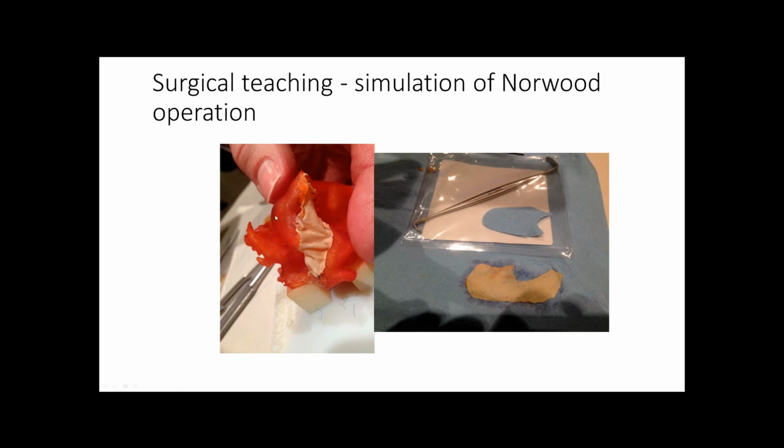And here are photographs of such a seminar where one can see this yellow material is a patch made of pericardium, which is sutured in the appropriate way in a simulation training module. And then what one can do is take down the repair and see what the actual patch, which was applied to repair this condition, looks like.